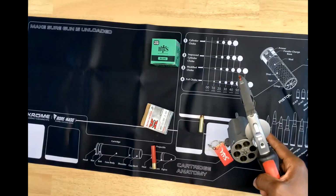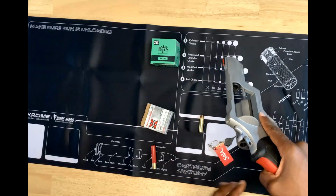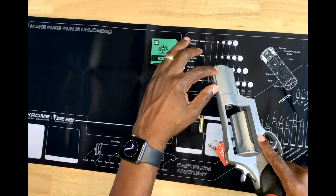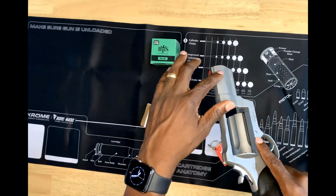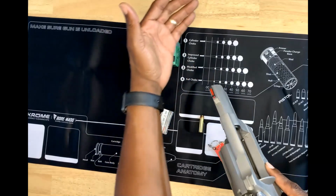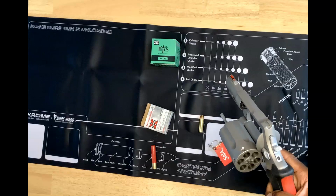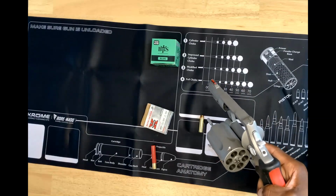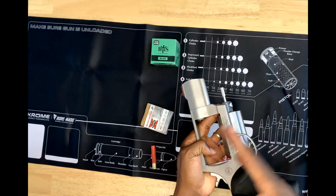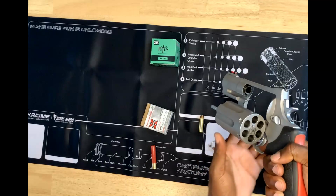Again, it's a Taurus. Now you can buy some of these at $600, $700, $800 and then more, because you can have a ported barrel here, which will help deal with the recoil. Now this one is not ported, but that will help with recoil. So it can go up and up and up. It can have a longer barrel, which will help with even more accuracy, or some even shorter barrels. So you have these different options. So you want to make sure you get the option for you, and that's why the price varies depending on what you want. But as you can see, this Taurus is a bad mamma jamma.